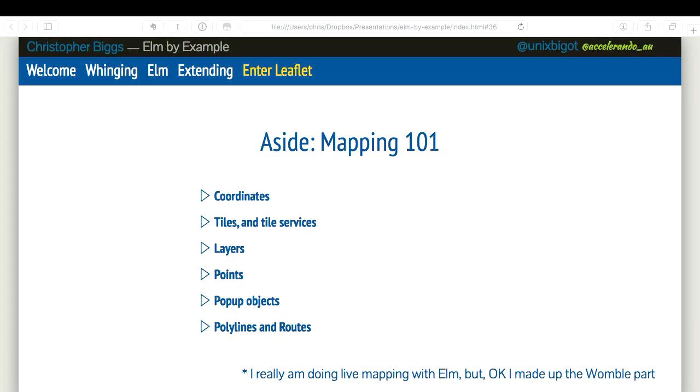So before I talk more about that, I'm just going to go through some of the terms that Leaflet uses that you'll need to know about. So we live on a round planet. Most of us accept that, apart from a small minority. So we describe points on the surface of a sphere using latitude and longitude. These we call coordinates. And for the purpose of rendering maps onto a two-dimensional screen, we kind of gloss over that and simply flatten everything out and divide the surface of the planet up into squares, and we call these tiles.